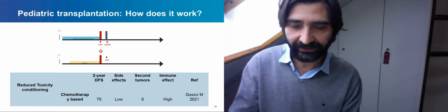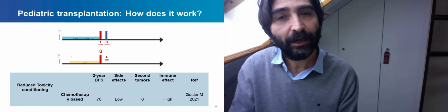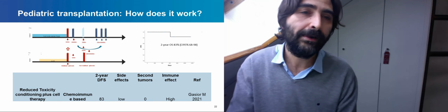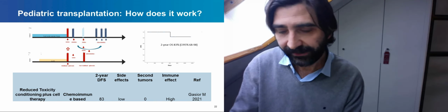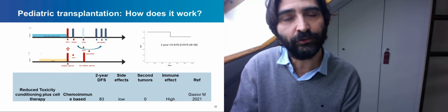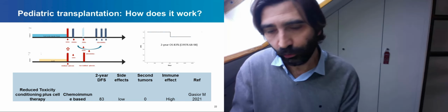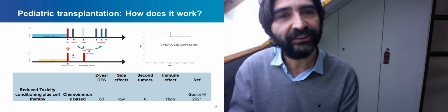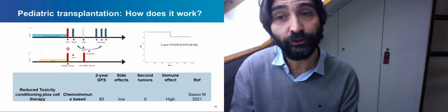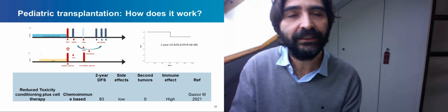As you can see in our hands, we have 70% of 2-year disease-free survival with very low side effects. However, if we want to improve overall survival to 80%, the same as TBI, we still need to boost the immune system with cell therapy after transplant. So the post-transplantation phase is very important in this setting.